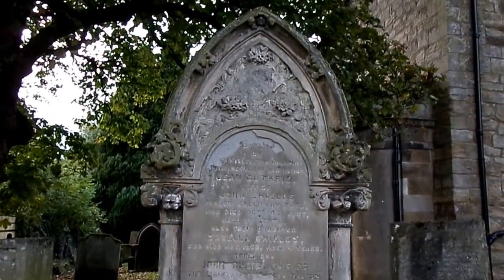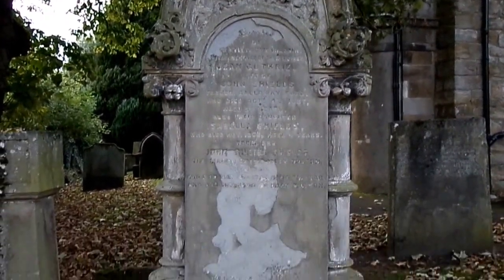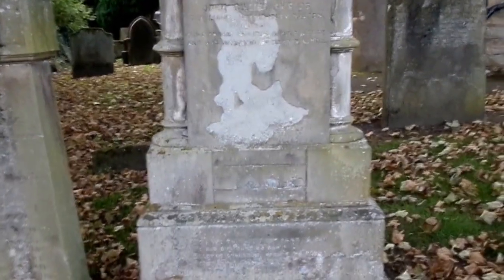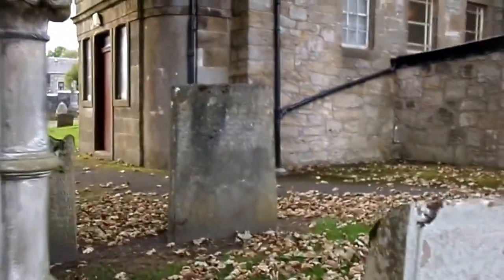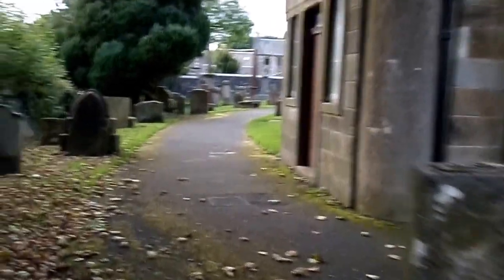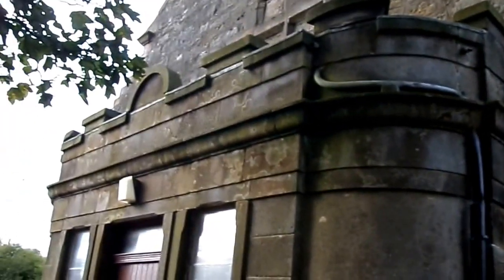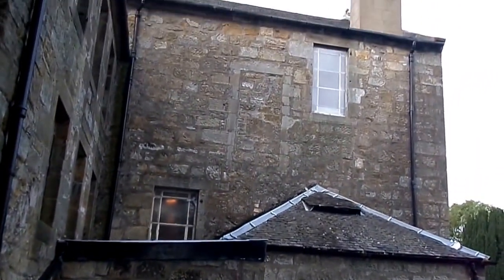Here's a Jean Guthrie, wife of John Shields, farmer Galloway Ford, a farm that no longer exists close to the Kennock's estate. Again, more signs of very unusual church design. Blocked up windows and so on.